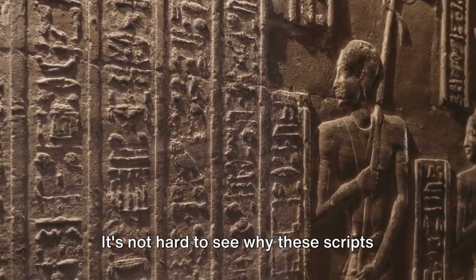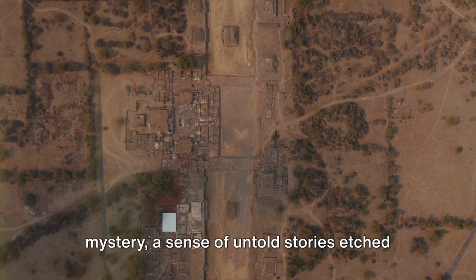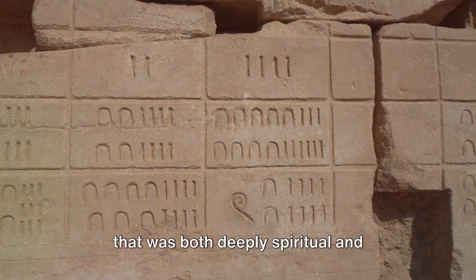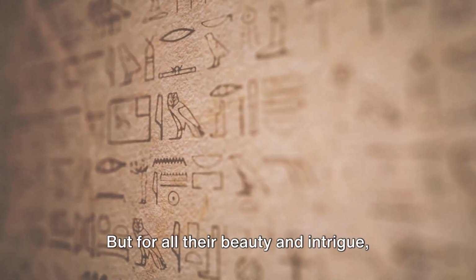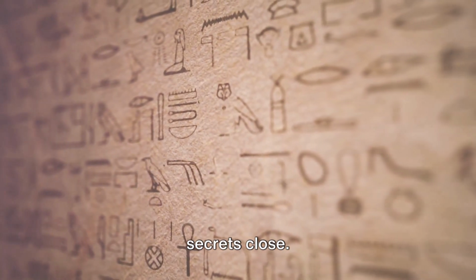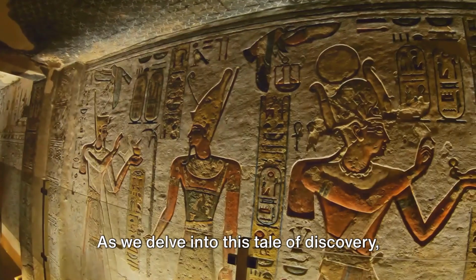It's not hard to see why these scripts have captivated the human imagination. There's an inherent allure to their mystery, a sense of untold stories etched in stone waiting to be unearthed. They're a testament to a civilization that was both deeply spiritual and remarkably advanced. But for all their beauty and intrigue, these hieroglyphs were an impenetrable code, a silent language that held its secrets close. The breakthrough discovery that cracked this code was none other than the Rosetta Stone.